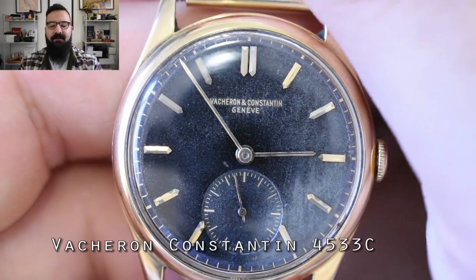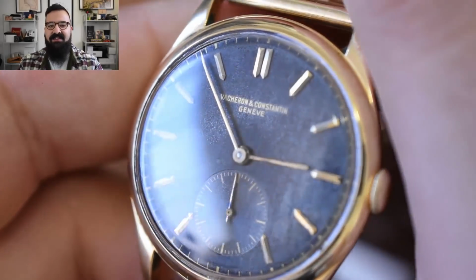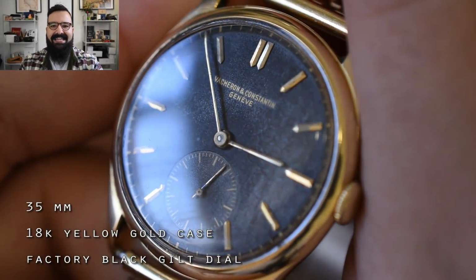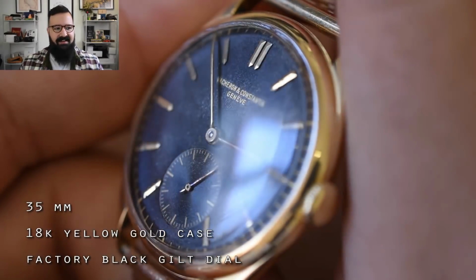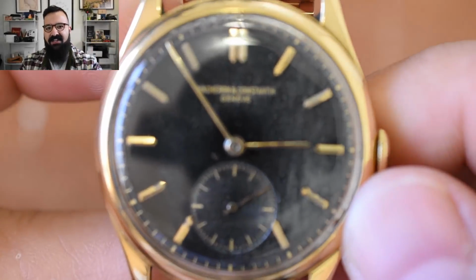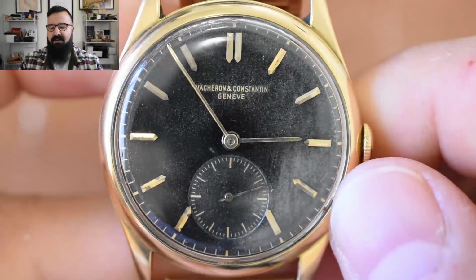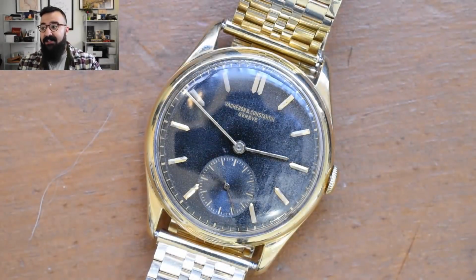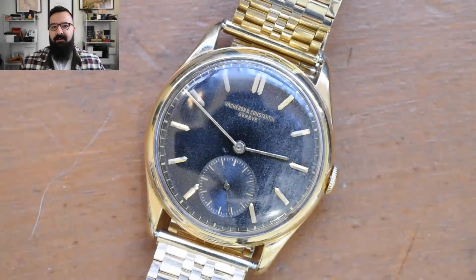My Vacheron 4533C small seconds, 35 millimeters of 18 karat yellow gold, factory black gilt dial. Again, it's just a gorgeous, very classic. When I think vintage Vacheron, this is it. I mean, what more could you ask for? Precious metal, small second, factory black dial. It's impeccable. 74 years old and it's still going strong.